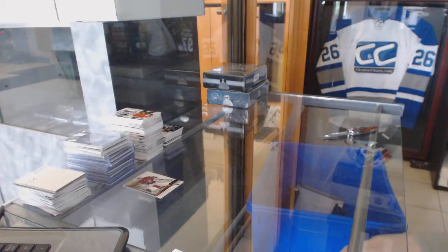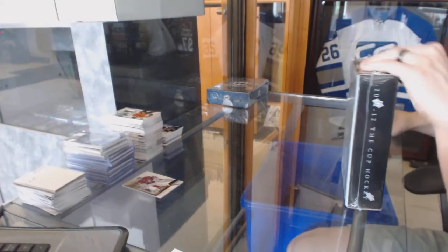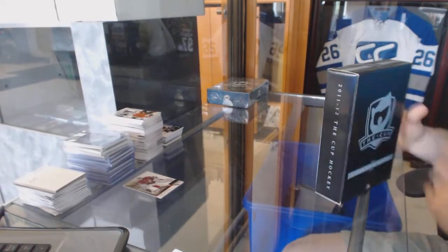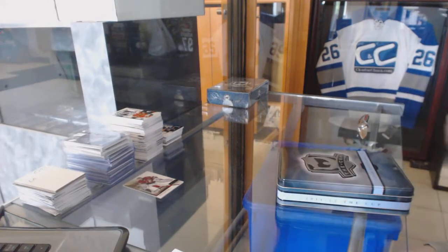And finishing off CNC group break number 6293 with the 11, 12, and 14, 15 upper deck lookups. Yeah, that's going to be tough to follow. If any boxes have a chance, it's the cup, but that's going to be tough to follow.